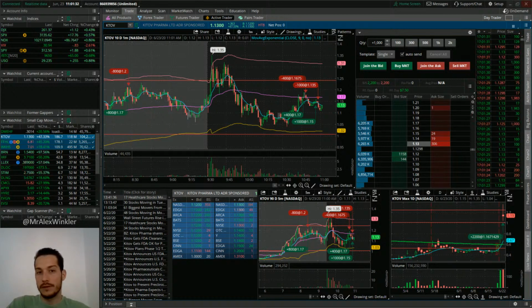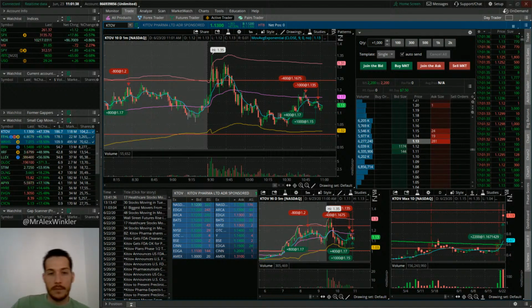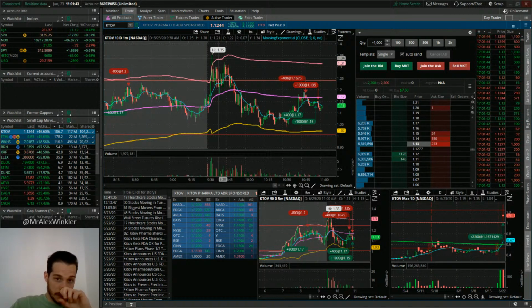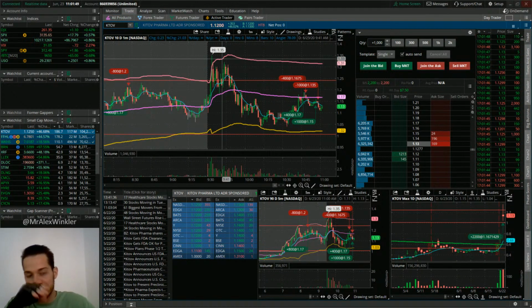KTOV definitely was a bit tricky to trade. This pre-market dip would have been really interesting at 111. That was a really nice run up. I gotta really work on getting more aggressive in those first 5 minutes.